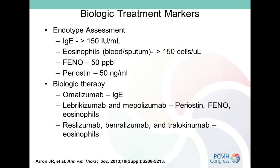So what are some of our treatment markers? As I said before, IgE, eosinophils, fractional excretion of nitric oxide, and periostin are various mediator markers that we're looking at. The numbers that I have listed there are usually what's associated with asthma. So if it's greater than 150 international units per mL, it's IgE, eosinophils greater than 150, and so forth.